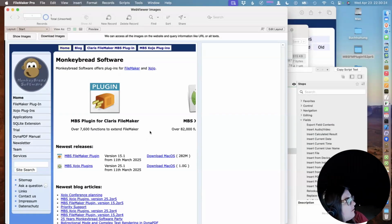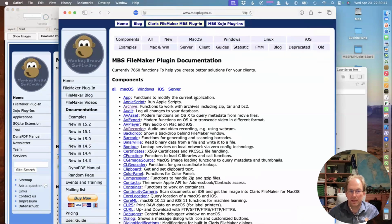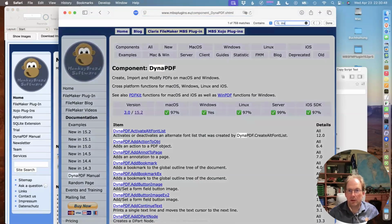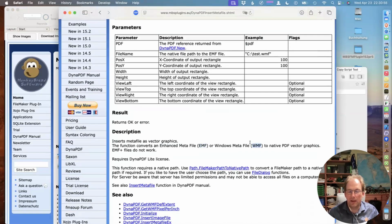From Jimmy: Hi, everyone. Thank you for the Q&A. Is it possible to insert a vector graphic from a file into DynaPDF on Linux and Mac, like on Windows with DynaPDF insert metafile? That metafile thing is a Windows-specific thing, so the answer is no. This is for EMF or WMF files, and they are actually rendered using the Windows graphics library from Microsoft. DynaPDF just lets Microsoft software parse the file and make the drawing commands, and then picks up the drawing commands and replicates them in a PDF. So this is only on a Windows machine.